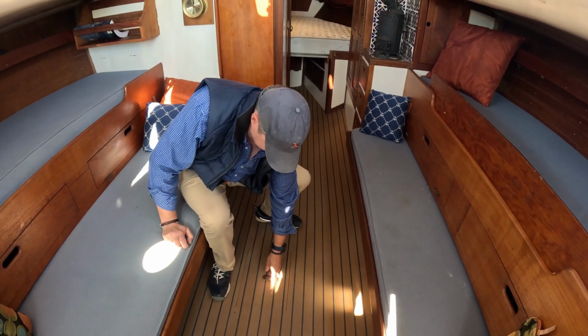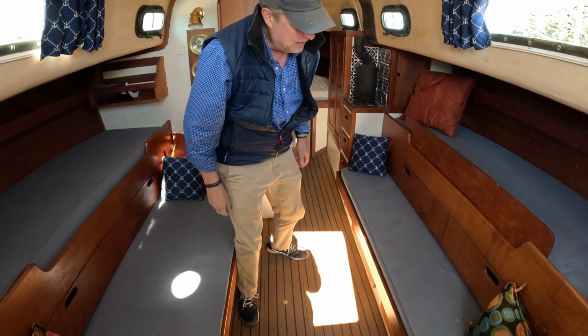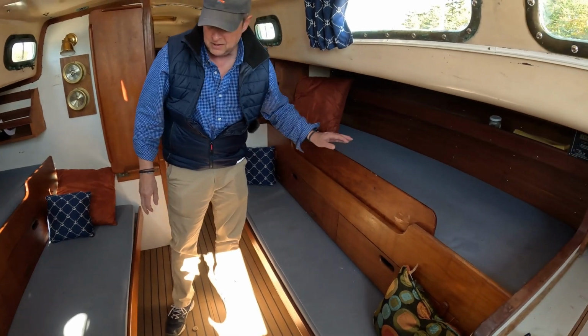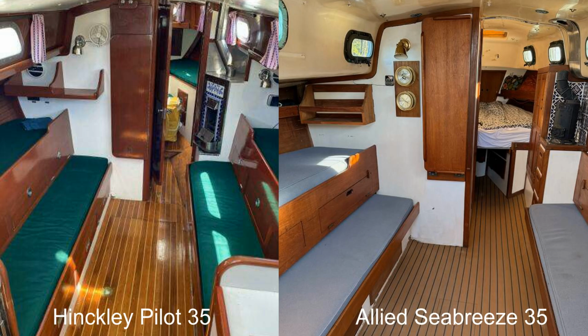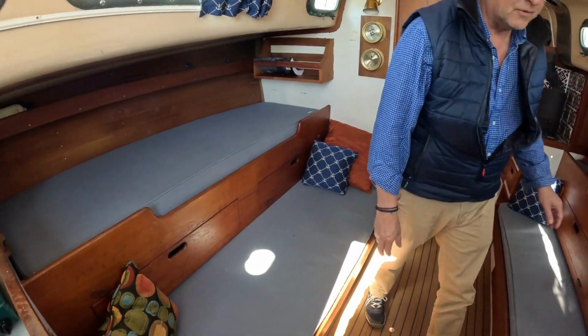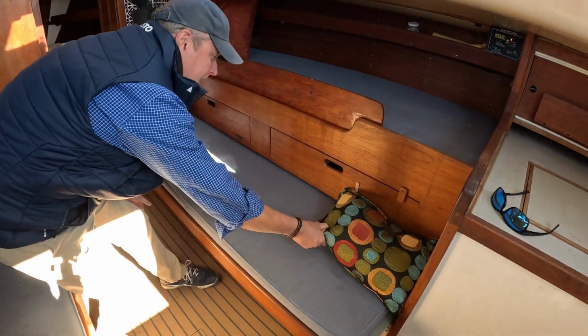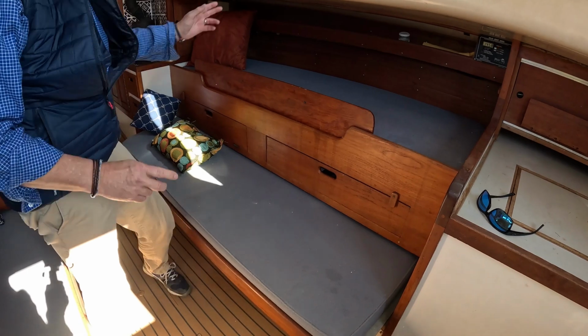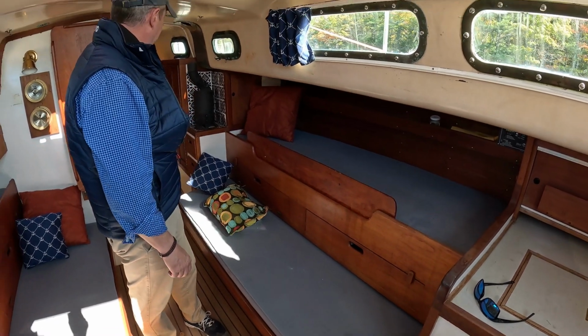But like that Island Packet, I like these little handles that pull out and are nice and flush when they're down. Nice little pilot berth up here, and look at this, on both sides. So you don't have the quarter berth, but you certainly have plenty of room. Look at the trundle bed, kind of. Yeah, it rolls right out. So 1, 2, 3, 4, and then you've got the V berth, with a big, thick mattress up here.